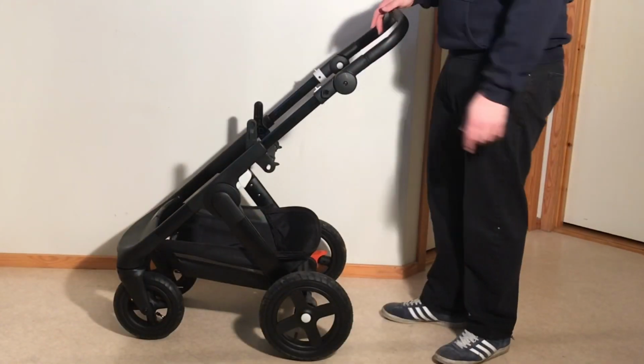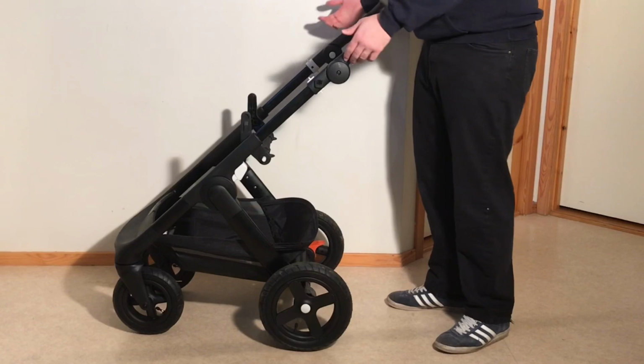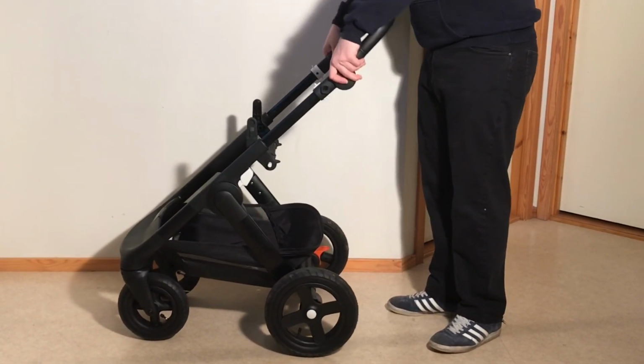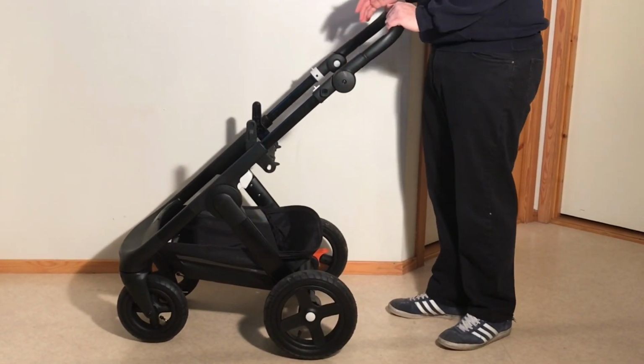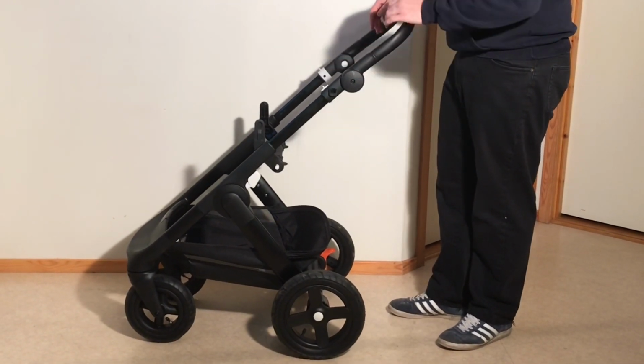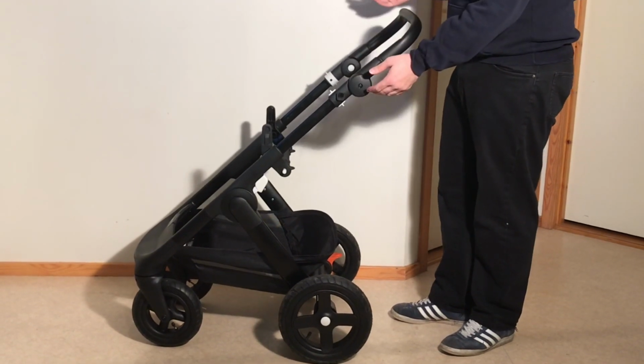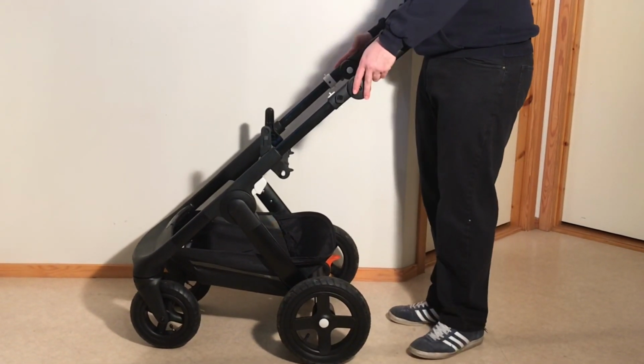Okay, let's have a look at the mechanisms now, top to bottom, starting with the handle and the central fold. The handle height is adjusted via this pivoting function here. That's a common mechanism for a lot of strollers. It's done quite sturdily on the Trailz, but be aware that after a few years, this probably won't sit quite as tight as when you first buy it. It's not an area that tends to break on this model though.